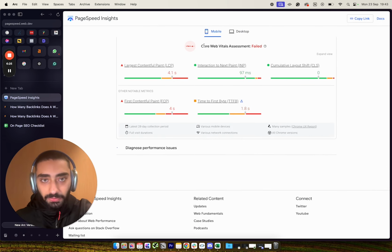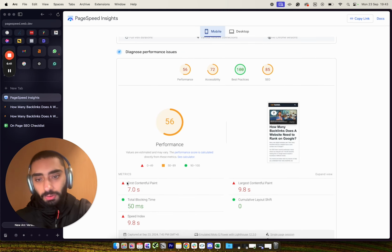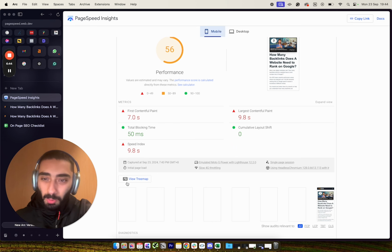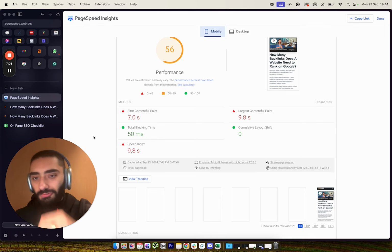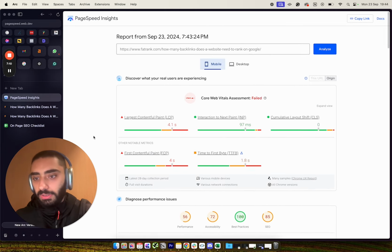This has obviously failed the core web vitals on mobile. On desktop, it has also failed. But would that mean I would want to completely restructure my entire website to try and get a higher score? The answer is probably not, because I do have pages that are ranking in positions 1, 2, and 3. If my entire website had no keywords ranking in the top 3 spots, that's when I would look to hire a web developer and try and speed up the website. But right now, it's not something I would be spending a lot of time on.